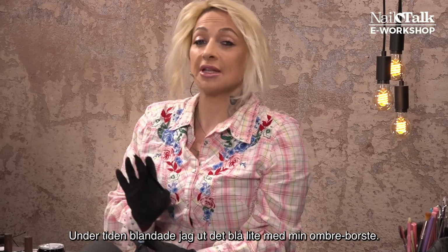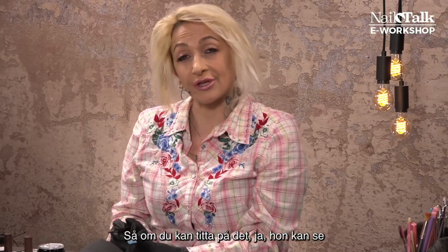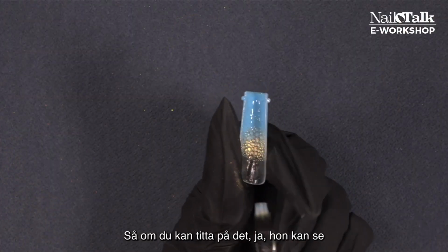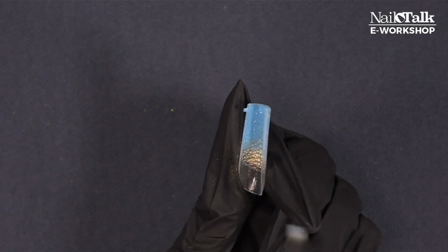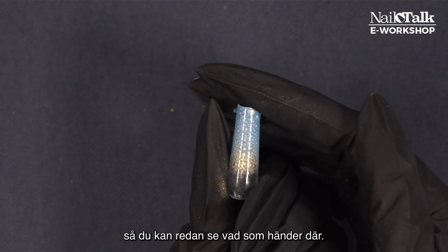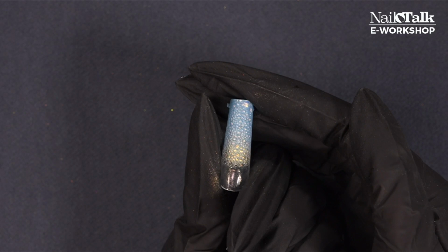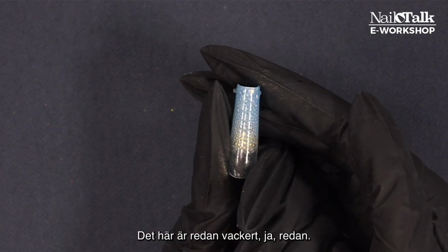In the meanwhile, I blended out the blue a little bit with my ombre brush. So if you can look at it. Yes. As you can see, I blended it out really gently, to make it a bit softer, and I will flip it around so you can already see what is going on there. Beautiful. This is beautiful. Already, huh? Yeah. Already so cool.